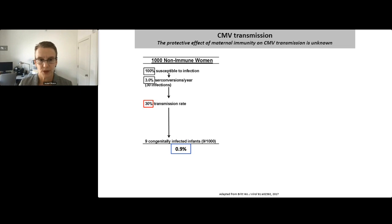So the protective effect of maternal immunity on CMV transmission is unknown, meaning we don't know how much it helps to have had CMV in the past, when someone is pregnant, meaning there's some immunity, versus getting CMV for the first time during pregnancy. So if we take 1,000 non-immune women, 100% are susceptible, and we just mean that they have not had the virus before. They convert in this study about 3% per year. There's a 30% transmission rate or so.